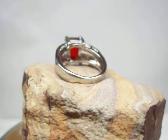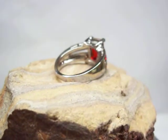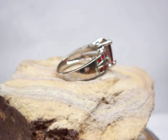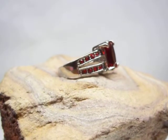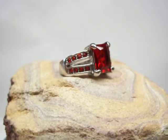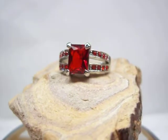This one is ring number 24, approximately size 6.5. This is a silver tone ring with red stones. And I think once you see the back of this, I will go on to the next ring, so I can try to get 30 rings into this, at least.